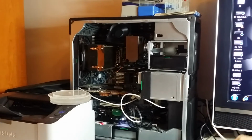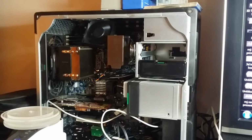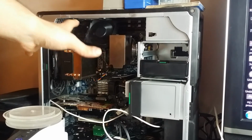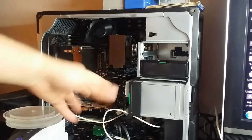Let me see if I can get rid of this. There we go. That's better. That's going forward. Here we go. Yeah. So what I like about the design of this HP workstation is that everything is modular. Everything is so easy to take out. I mean, it's working at the moment.